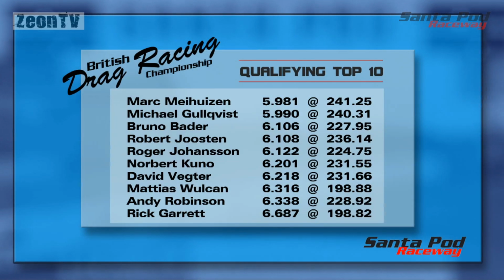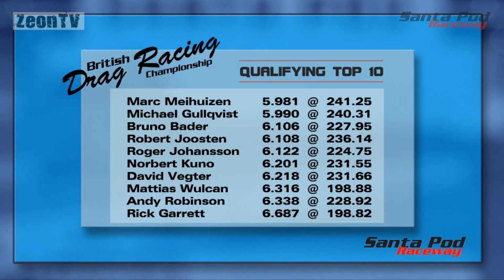So the final qualifying table looks like this. 2 cars in the 5s, 3 more in the teens, but number 1 spot goes to Mark Mayhausen from the Netherlands.